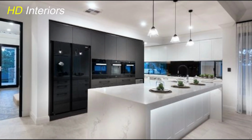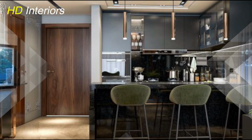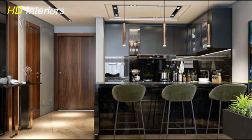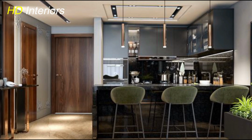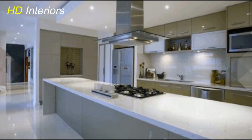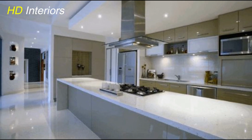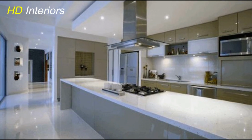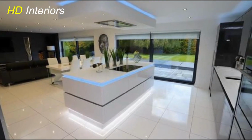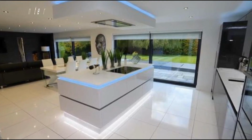Finally, let's look at furniture for your contemporary kitchen. Modern furniture should have sleek, clean lines and a minimalist design to complement the overall look. For dining areas, consider a simple, elegant table with understated chairs that fit seamlessly into your kitchen's design. Bar stools are another essential element, especially for kitchen islands.